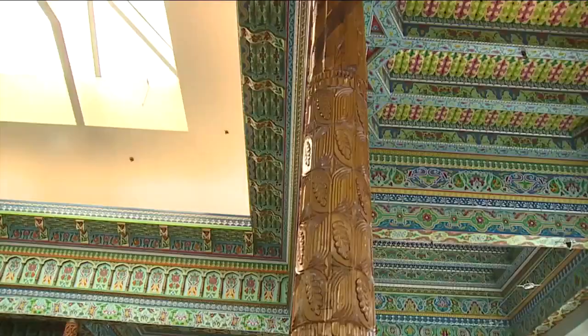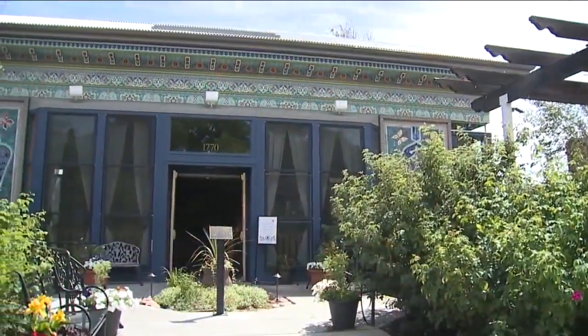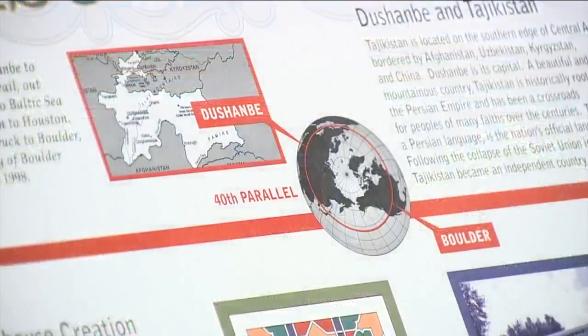A lot of Colorado natives definitely know about it, but since we're always getting new people from all over the world, I wanted to make sure everyone knew about the time when the world sent a giant tea house to Boulder. So how do you ship a thing like this? Seriously, how do you construct a building in one country and then just mail it 7,000 miles to another?